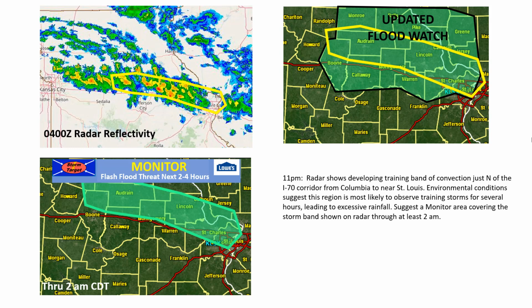As a result, the actual flood threat over the next few hours was not over northern Missouri, where little precipitation was occurring, but instead was over east-central Missouri, including the St. Louis area, as illustrated in the monitor graphic shown, which was suggested in the chat message.